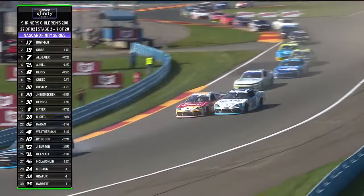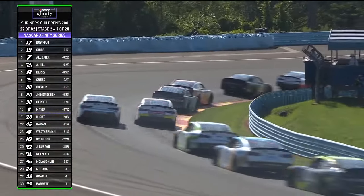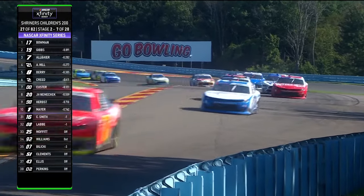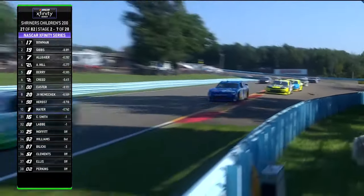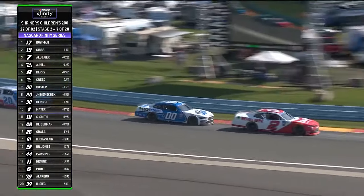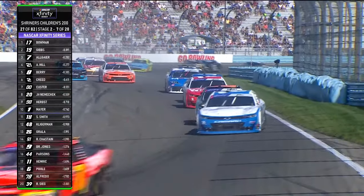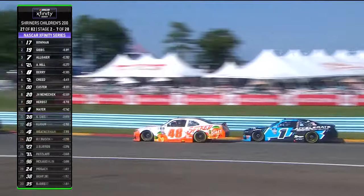Side by side, the 26, Cass Grala in the 18 car. Sammy Smith down into the corner now. All these cars getting through here good and clean. Good battle. These guys really door to door, very respectable. Parts flying off the car there, off the carousel. Cole Custer trying to get by the 2 of Creed. Gonna put tons of pressure on him. Cole Custer now with track position. He's gonna be dangerous the rest of this race.